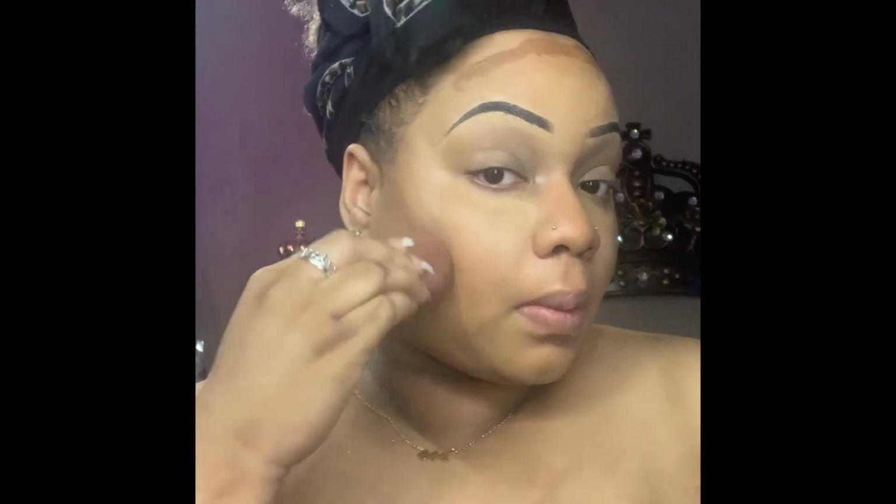But go ahead and keep on blending, blending, blending. As you see, that side of my contour sat on my face just a little bit longer, so it's a little bit harder to play with. So I am taking my time. You see, I'm going back and forth on each side of my face to make sure that everything is symmetrical and everything is blended to my liking. So y'all will be seeing me giving this camera the death stare until I get everything blended the way I want.